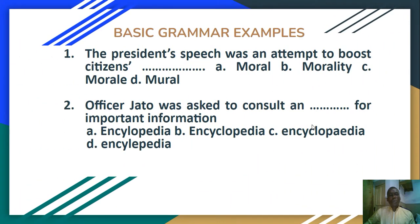Now, the next thing you'll be given, we will be looking at various examples of this.